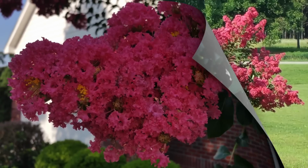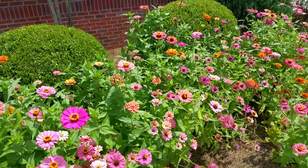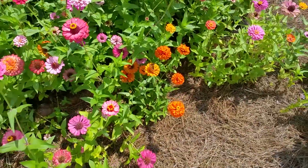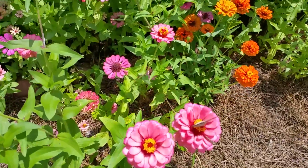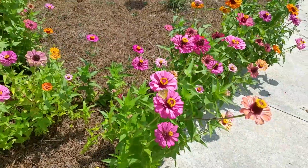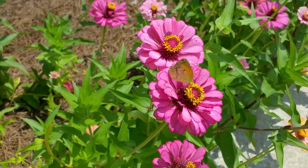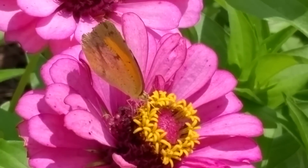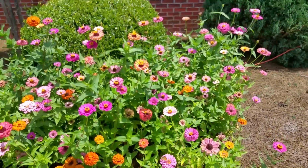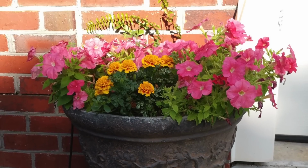Here you can see that our pink crepe myrtles are in bloom. The Xenon flower beds are attracting many types of butterflies. In these pots, we have planted marigolds and petunias.